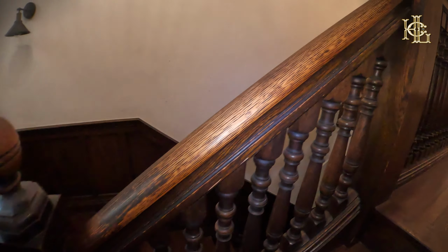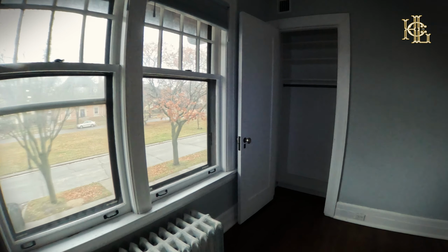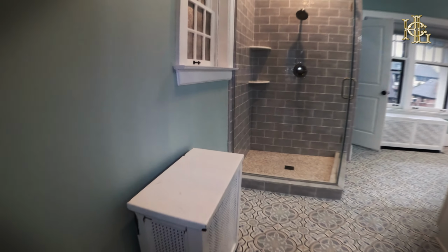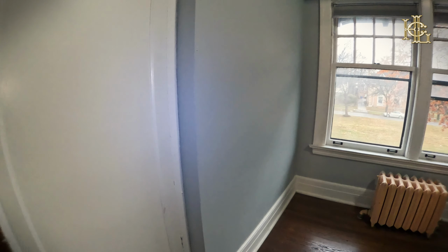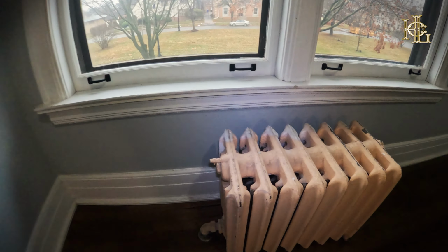Heading up the main staircase, you'll find beautifully preserved woodworking and stained glass windows. On the second floor, the primary suite awaits, along with additional bedrooms and a second floor laundry for convenience. The primary suite includes a luxurious bathroom with a freestanding tub, walk-in shower, and a custom walk-in closet. It's a perfect blend of historic charm and modern comfort. The additional bedrooms on this floor each have their own unique character, with built-ins and well-maintained original features.